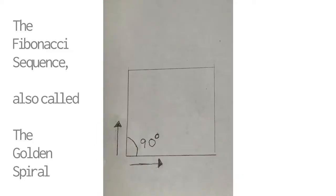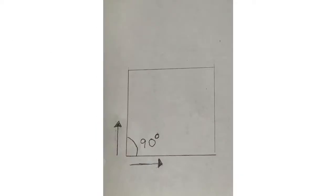You'll be drawing a lot of 90-degree angles in this project. That's when the horizontal line, the line that goes back and forth on the bottom, is perfectly perpendicular to the vertical line, the line that goes up and down. Start with your paper like this.